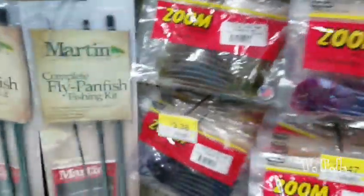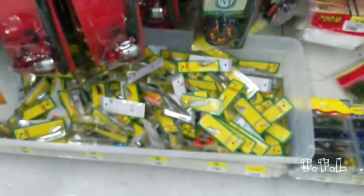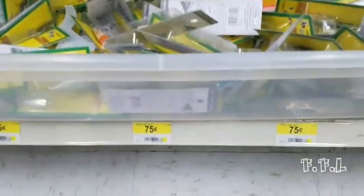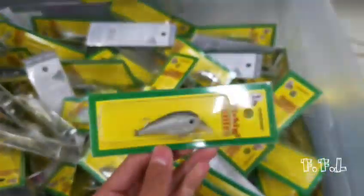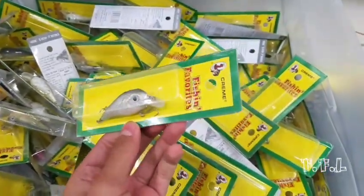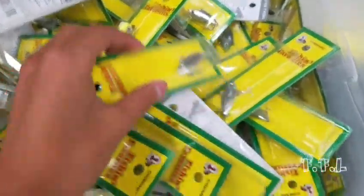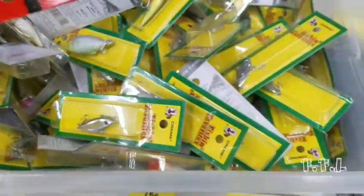Looks pretty good. Oh look, that's one special. Not that, but 75 cents? It's pretty good. Popper. That's crankbait, right? Yeah. These don't look too bad. Let's see.